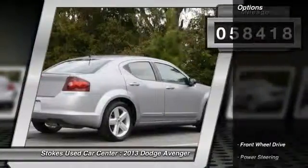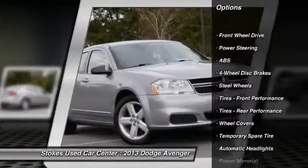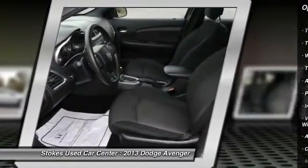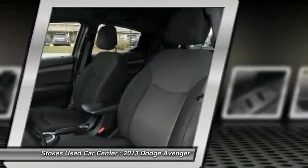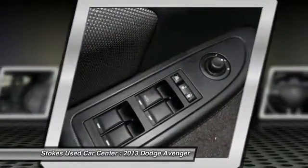Here are some of this vehicle's great options. Stability control, traction control, keyless entry, steering wheel audio controls, anti-lock braking system, power steering, adjustable steering wheel, driver airbag, floor mats, cruise control. Wouldn't you look great in this vehicle?